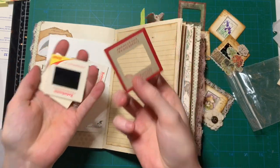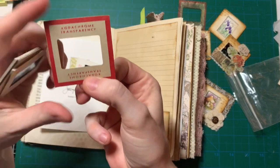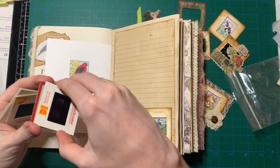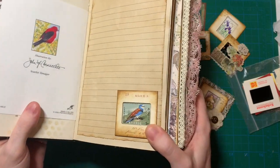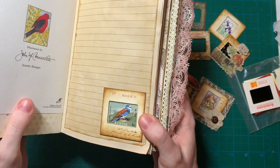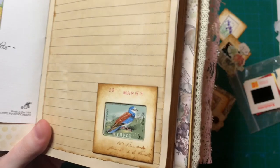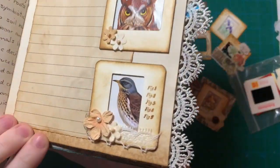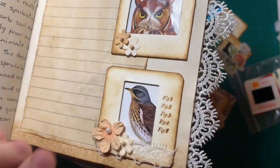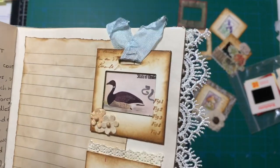And of course, when I saw those, my brain thought, well, what can I make with those? I love the fact that they're like little picture frames. If you watched my previous video that I filmed yesterday, the flip through of my bird themed journal, I made little picture frames for my stamps, and decorated them. Those are actually not stamps, those are cutouts I cut out for my field guides, and that's a stamp.